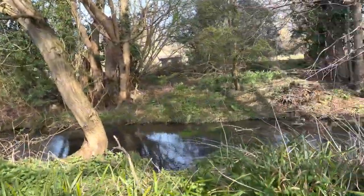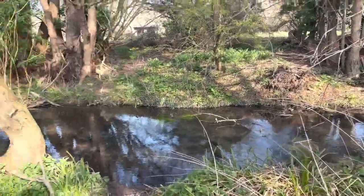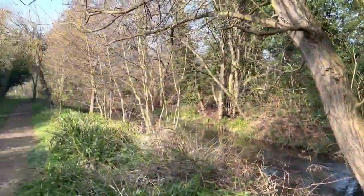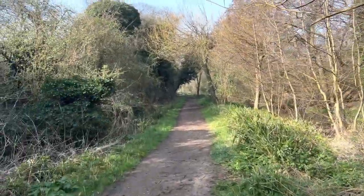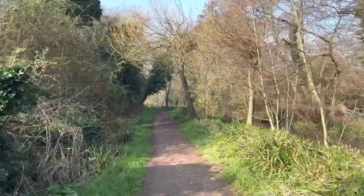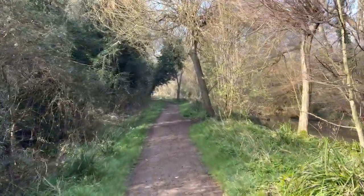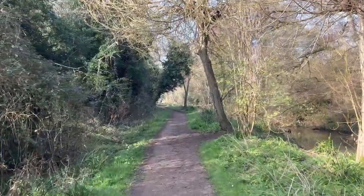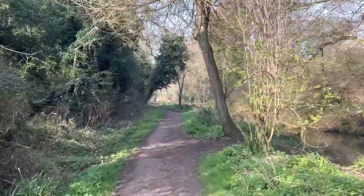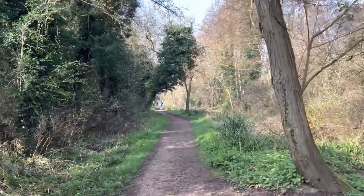This is the River Orton, and we're going to continue the walk all the way now along this trail to the Pirton Road and Orton Head Spring, where that water comes out of the ground. This part of the walk's approximately 1.5 miles through some really lovely countryside.